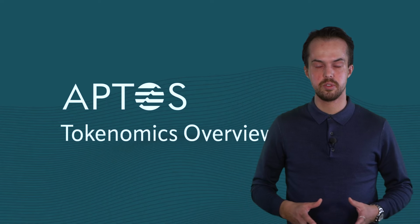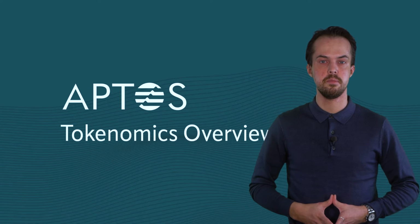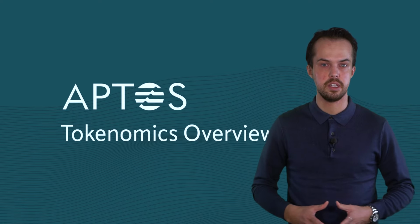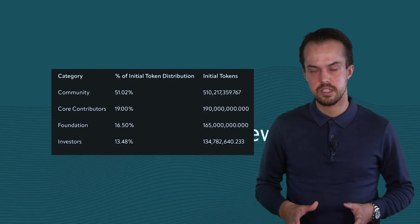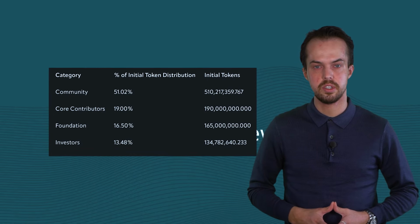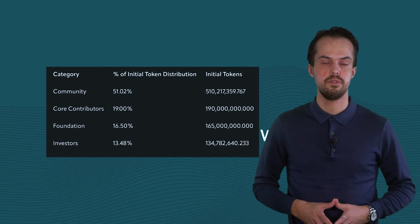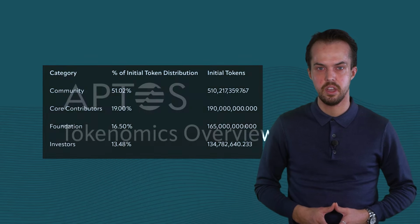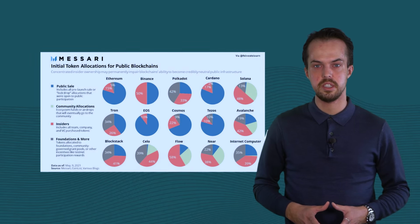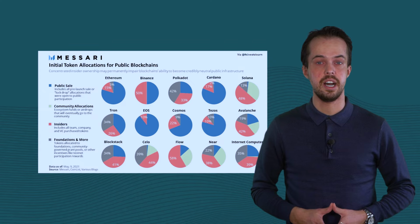On October 12th of 2022, the launch of the mainnet was announced and it happened. There were 1 billion Aptos tokens available at launch, and as you can see, 51% of the tokens go to the community and 49% are distributed between investors and the team. Compared to the other blockchains, investor and team allocations are high.